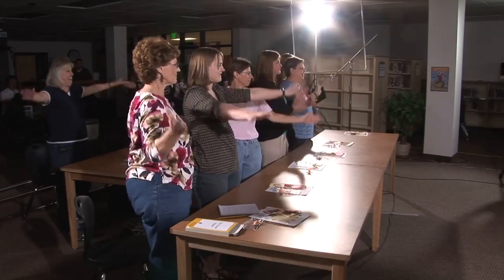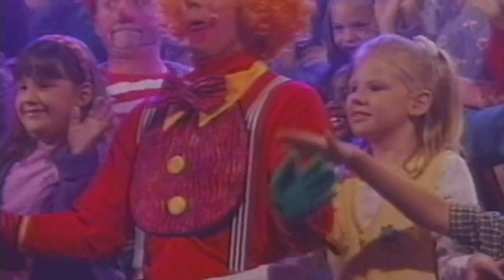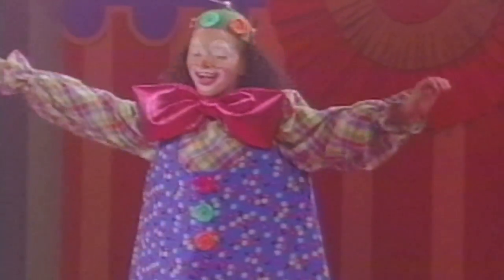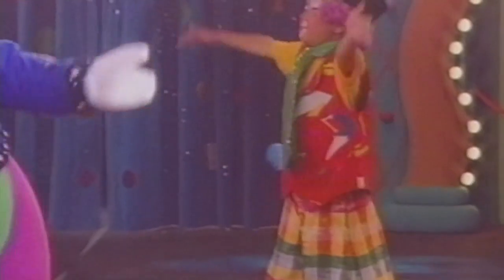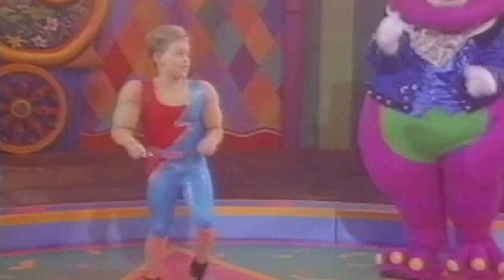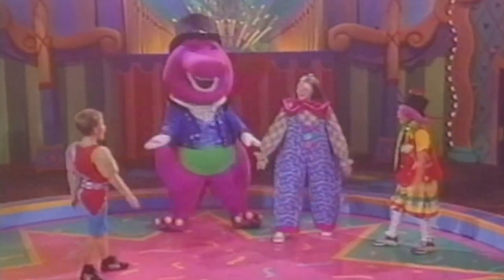I move my arms around and round. I think I might fly off the ground. I'm nearly done. I have to hustle. But not before I show my muscle. I'm nearly done.